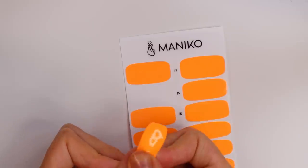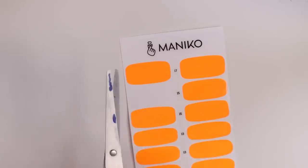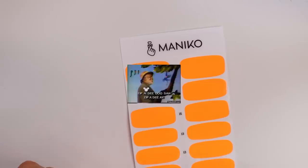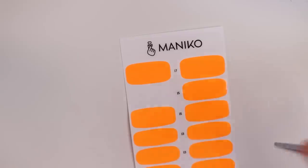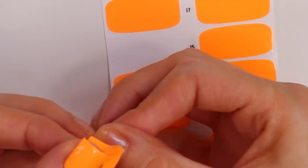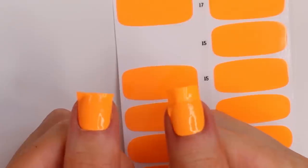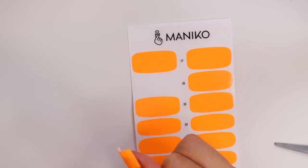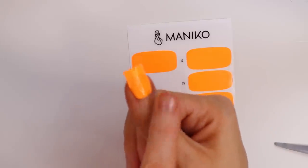Okay, well let's trim this and then try and apply the other side to the other nail. Got my scissors, which have nail polish on them. Don't ask me why, I don't even remember. Okay, let's see, can I make it work on the other side? Oh my gosh, I think it's going to be the right amount. Ta-da! So I'm going to trim these and keep going, I guess. I don't like when there's that much of a difference in terms of how big it is. I find that super annoying.